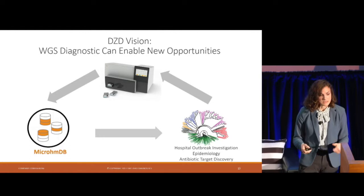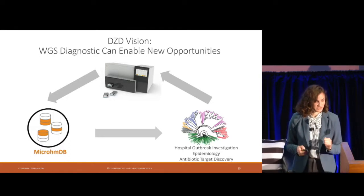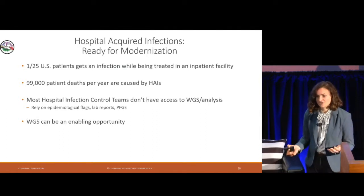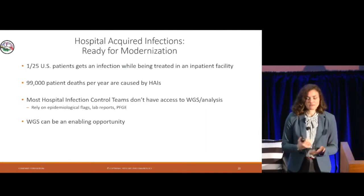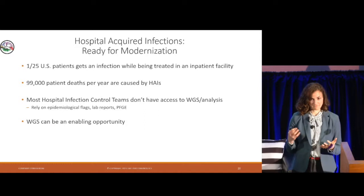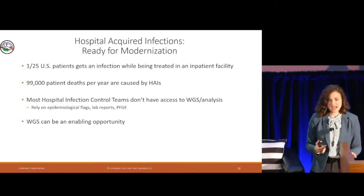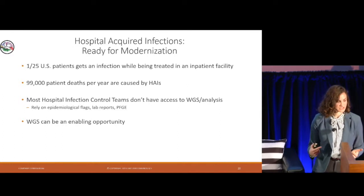So briefly, I'll talk very quickly about some of the work that we're doing in terms of hospital outbreak investigation. Hospital-acquired infections are, again, kind of a well-known problem. It affects a large proportion of patients in the United States. CDC estimates that about 100,000 patients die every year from hospital-acquired infections.